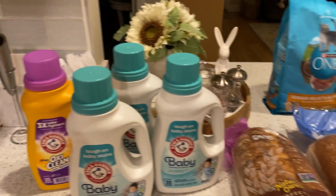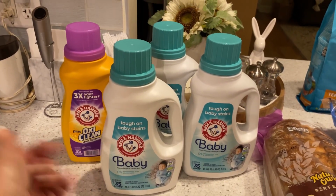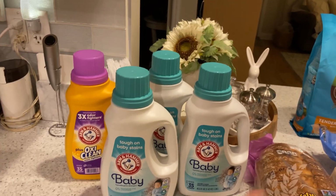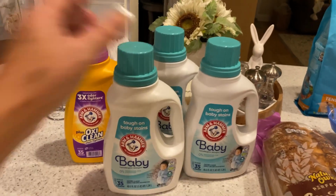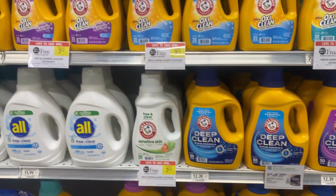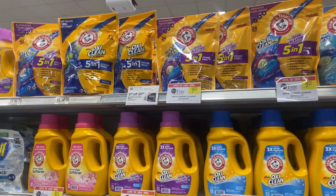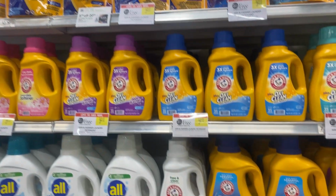And then last but not least, my favorite Arm & Hammer baby laundry soap. This is on BOGO today. It's the smaller bottles, 45 ounces. I wish they'd had 4 of these. I was really sad. I didn't think they had any, and I was going to just not buy any tonight. Maybe look tomorrow at another store.